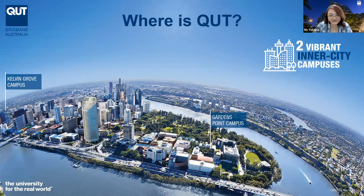And our Kelvin Grove campus is just across the city. It is only 4.5 kilometers away from the first campus. It is home to our creative industries and also QUT College. Brisbane is reasonably compact, and the public transportation is very well connected.